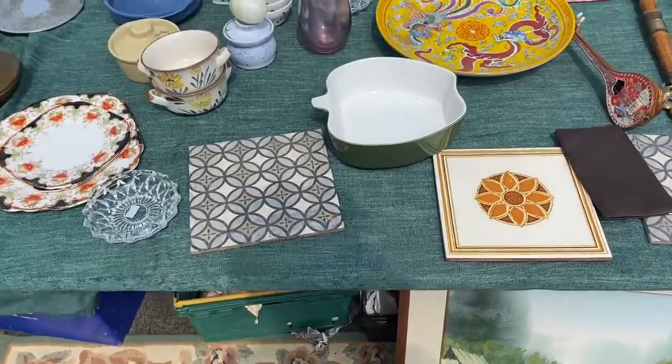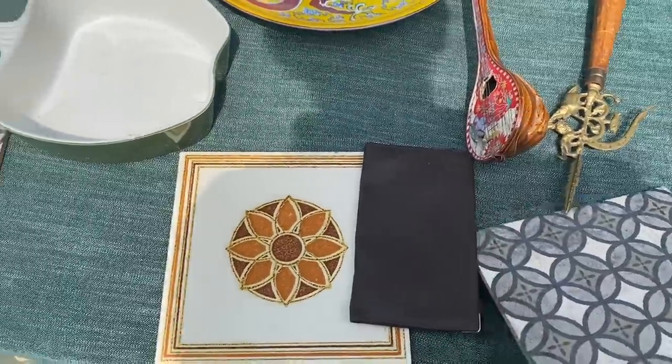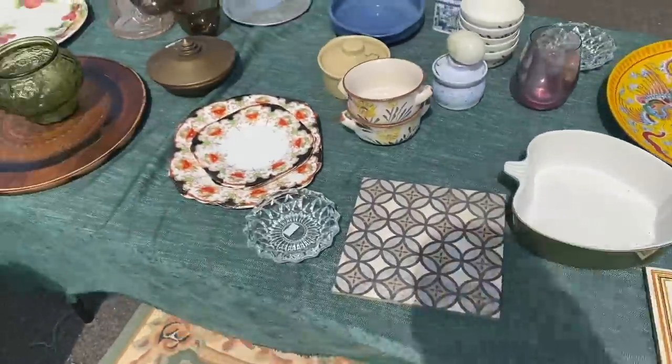I'm looking at these tiles and thinking if I didn't have the ones that I've bought recently from Fired Earth, these two would have probably worked above the little sink in the ensuite, just next to each other. But yeah, I have got my tiles sorted now.